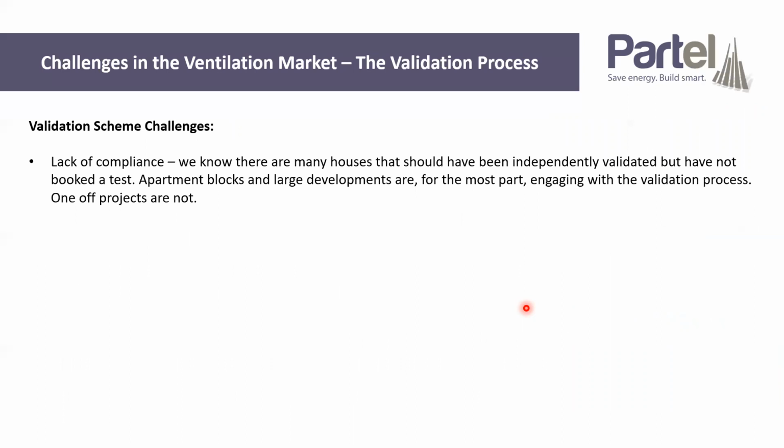In terms of challenges for the ventilation industry, a large one will be the validation process. Again, I don't know who's on the call or how familiar people are with the ventilation validation process, but it's been a requirement since 2019, where an independent validator comes in to check the project's ventilation system at the very end. So that would normally be an NSAI registered independent validator.